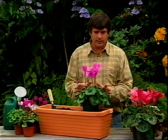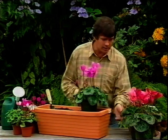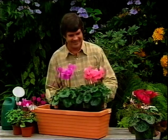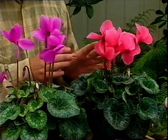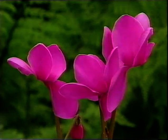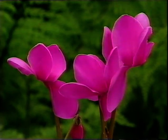Well, one thing is to get your cyclamen and occasionally give it a rest in a cool part of the garden. If you've got two cyclamen, for example, you can put one in the garden for a week in a cool place, say underneath a tree or just somewhere that's really nice and cool, and then you can bring it into the house and alternate it with your other cyclamen. So that's a good way of doing it.